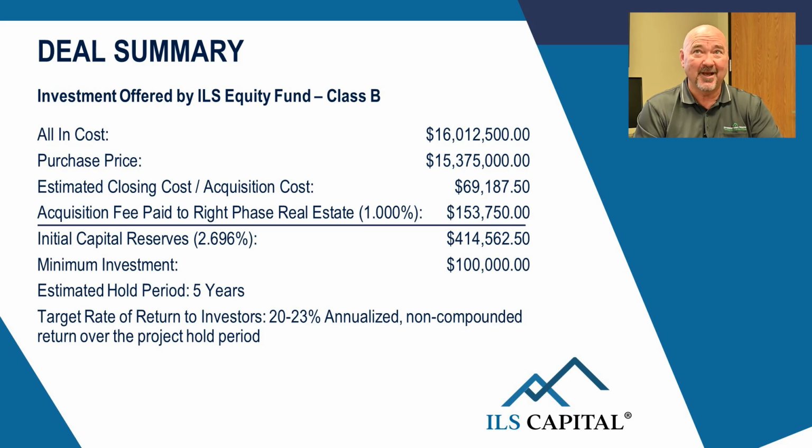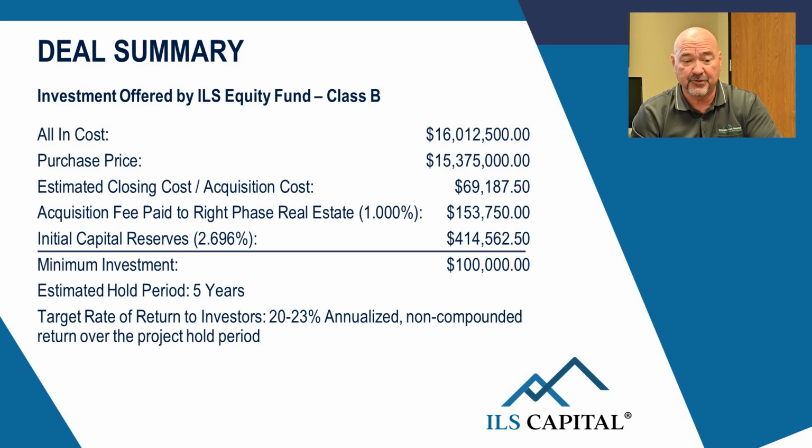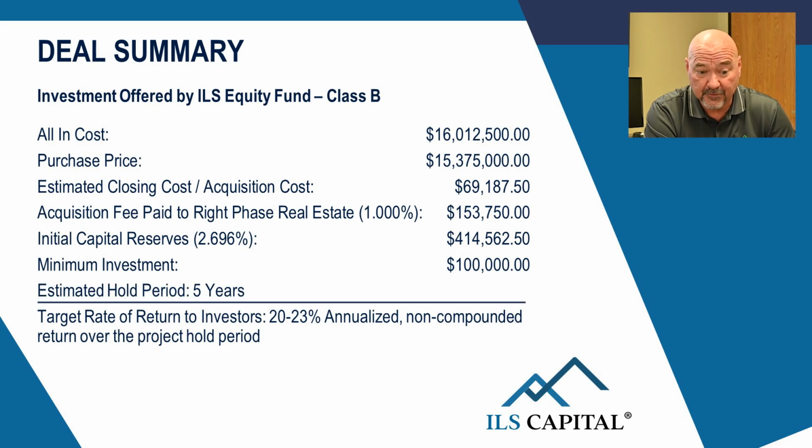So don't look at the acquisition fee as a fee covering us finding this particular deal. Look at it as the fee that covers all the due diligence we do on all the deals that we have to do in order to get to this one. Initial capital reserves, we put $414,000 aside for initial capital reserves. Minimum investment on this project is going to be $100,000. Estimated hold time, 5 years.